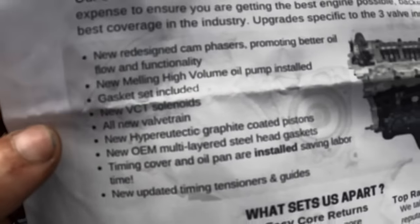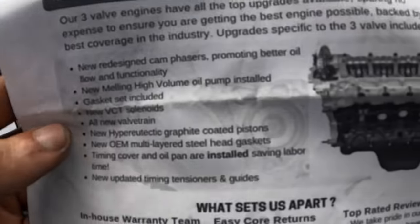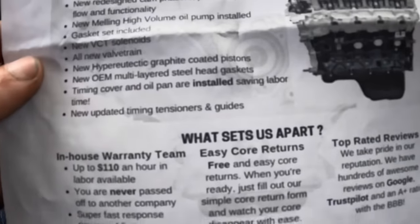So what does that mean? They put in new valves and lifters and rockers and everything else? Like, what is all new? Do they put new valve stem seals in it? That's kind of vague. That's vague right there, and I'm not so certain I appreciate that.